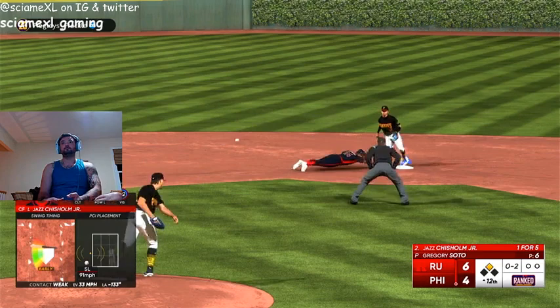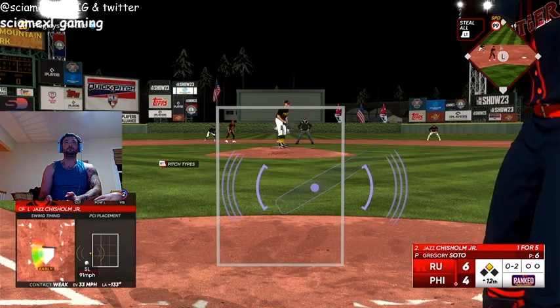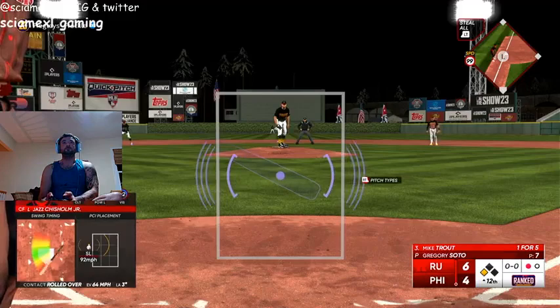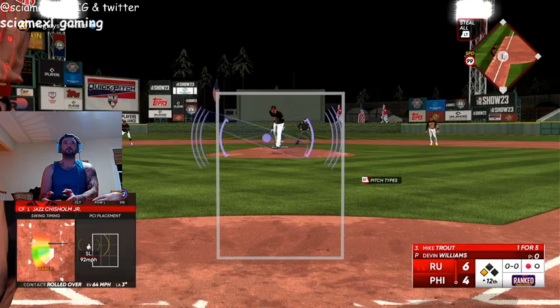Pickoff move to second. Ricky dives back in. No outs. Runner on second. And he hits a ground ball right side. That's it out. Here's Mike Trout. Your attention, please. Part of the order coming through now, and with one home run already in this inning, they're definitely looking to do some more damage.